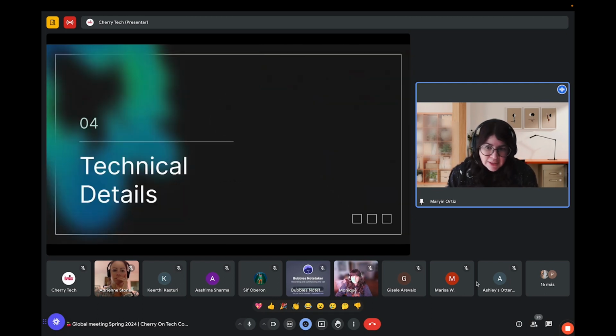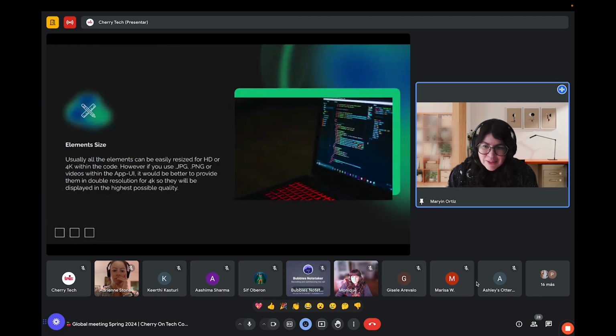So let's check some technical details. I'm going to try to do it small. So first, the element size. Usually, all the elements can be easily resized for HD or 4K within the code. This means as UI UX designers, we don't really need to design for all of them. However, it is important that if you use JPG, PNG, or videos within the app UI, it will be much better if you provide them in double resolution for 4K, so they will be displayed in the highest possible quality.